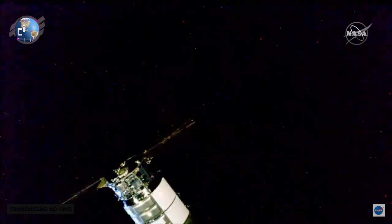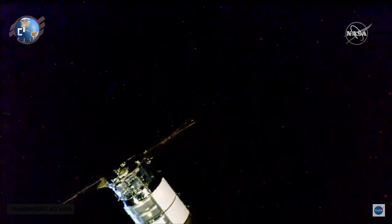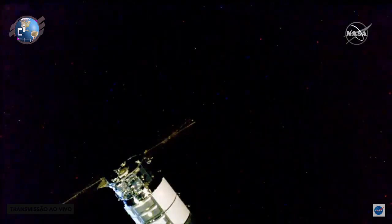Station, Houston on 2 for Cygnus. Confirm 30-meter hold and set up for capture per step 6 in 1.102. Copy. Step 6 is in work.